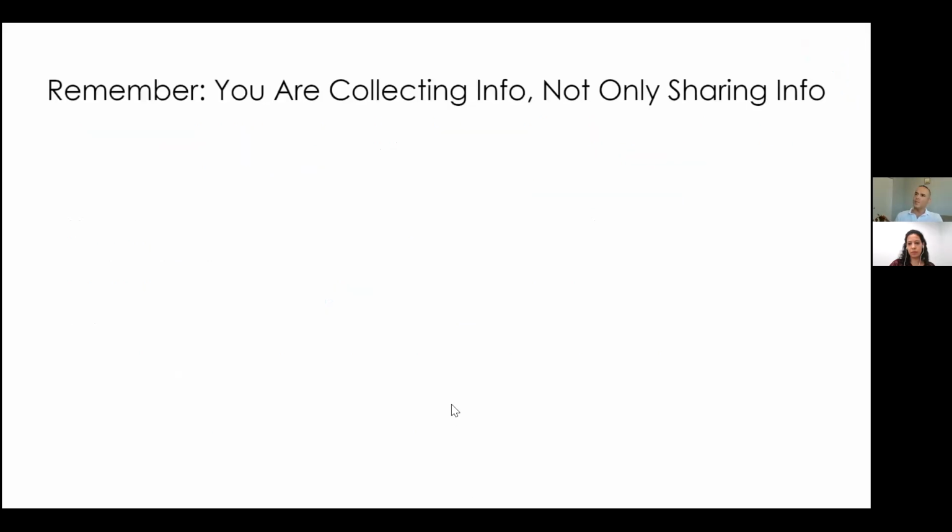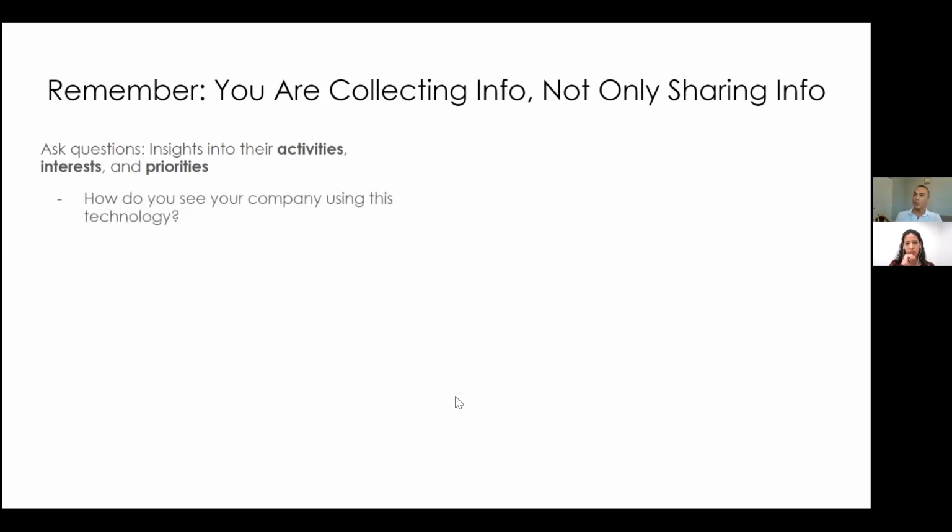Then remember that not only should they be asking questions, you should be too. You're there to collect information, not only to share information. So try to ask direct questions in order to get insights into their activities, interests, and priorities. You could ask these kinds of questions.